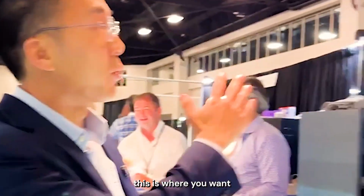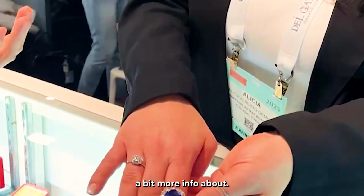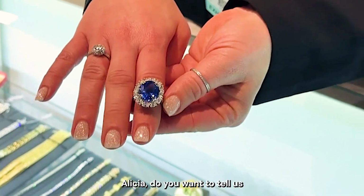Hey guys, we're here at the original Miami Beach Antique Show. If you're attending the show, this is where you want to be, Beneficial Estate Buyers. I'm here with Alicia and she has a stunning sapphire ring that we're going to get a bit more info about. Alicia, do you want to tell us a bit more about this piece?